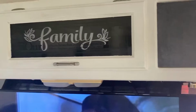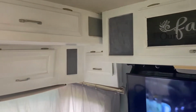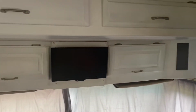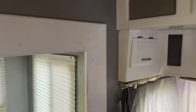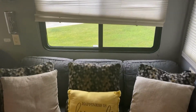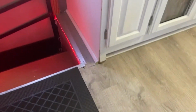Our cabinet work here, we just sanded down, added the gray nickel hardware, and painted it white. We added a 19-inch television to the top. We stayed consistent throughout the RV with the white and the gray. You'll see it from the front to the back. This is that sofa again, that is just a chalk paint. My wife did a wonderful job of dyeing. The floors are a gray plank that we stayed consistent with throughout the RV.